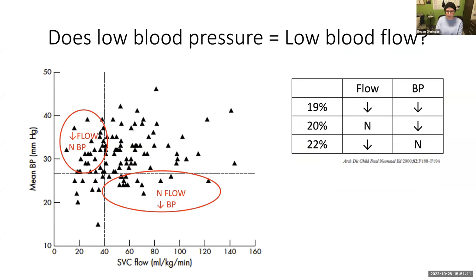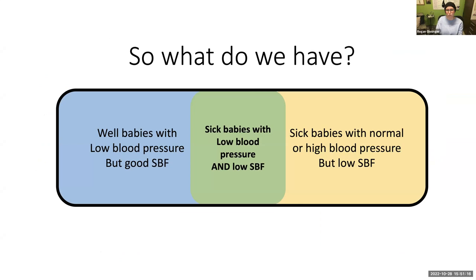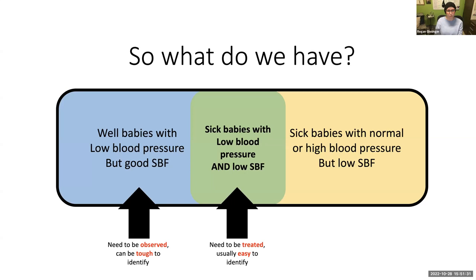So in the end, what we end up with is three types of babies. We end up with well babies who have low blood pressure, but good flow. They need to be observed and can be tough to identify because their numbers are low and it feels compelling to do something about it. We have sick babies who have low blood pressure and low flow. These babies are usually really easy to identify because their numbers are low and they look bad.